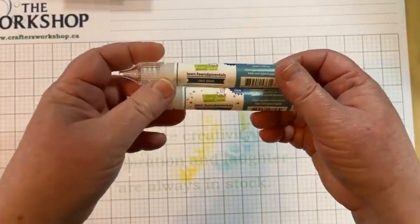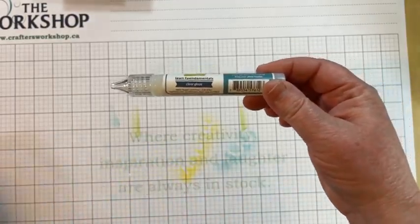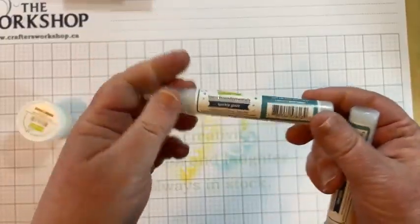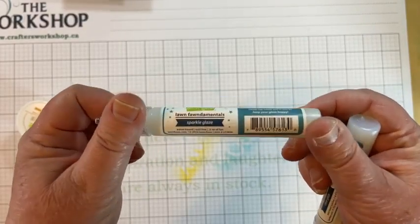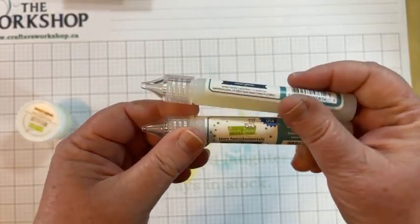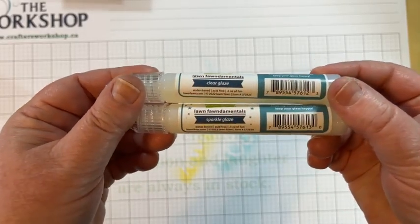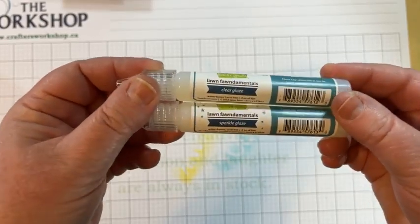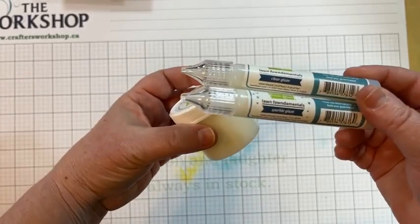We also have 2 new tubey products. We have clear glaze, so basically this in a pen, and then there is a sparkle one. This is similar to the Hero Arts Sparkle Glaze with the Lawn Fawn branding on it. We have to be very careful that we pick the right one for you because they look very similar in the tube, but we've got the clear and the sparkle and the pot.